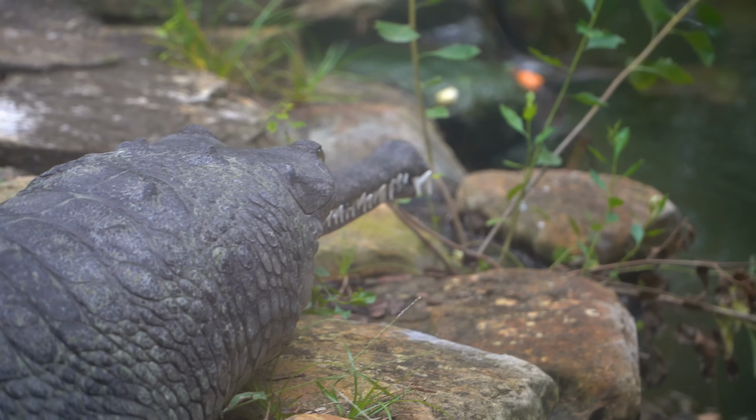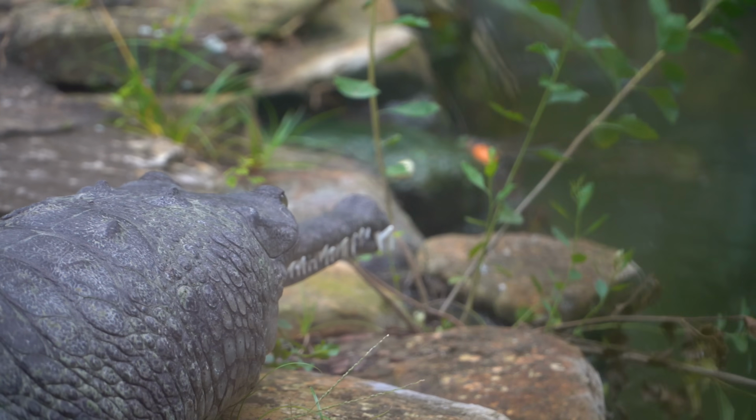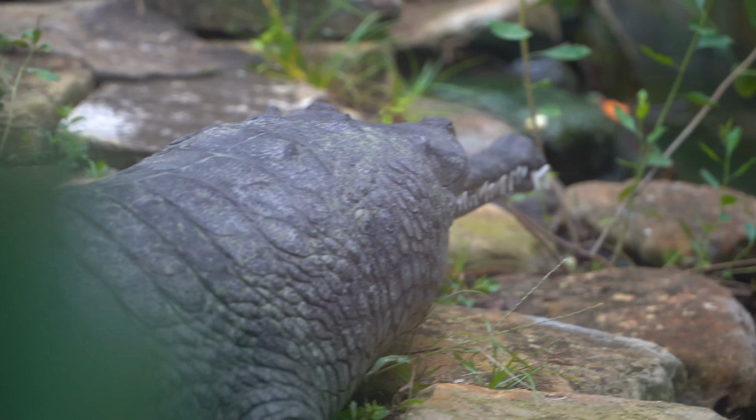Oh my goodness. You can just see, even though they're not man-eaters, and they're certainly not really even meat-eaters other than fish typically, you would not want to get bit by something like that. Those teeth are unbelievable, but still one of the coolest crocodiles on the planet.